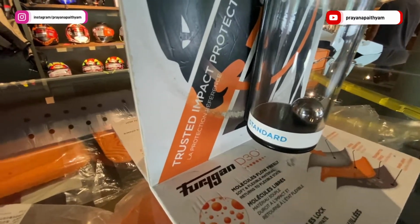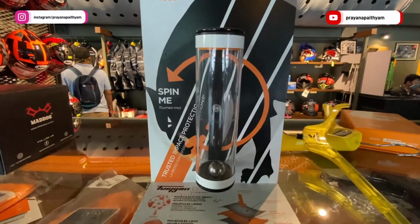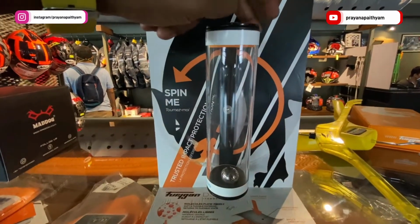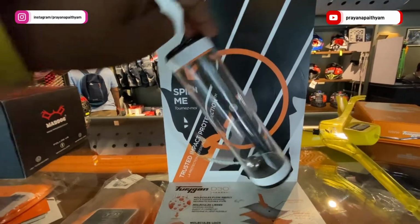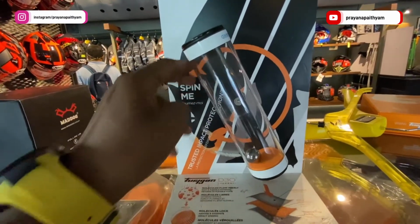As you could see in these above visuals, the D3O shock absorbing material absorbs a higher impact than the standard EVA foam material.